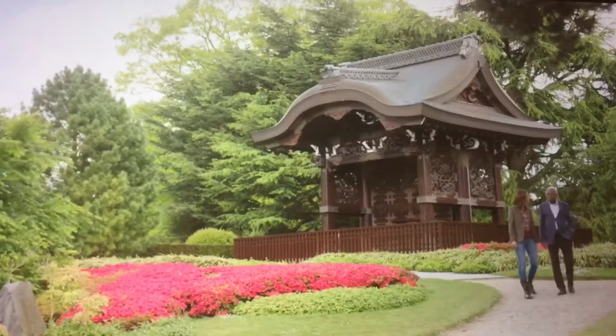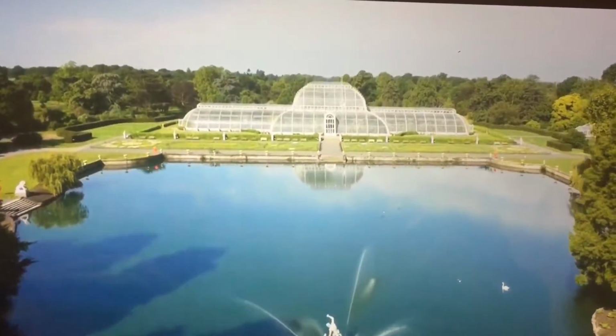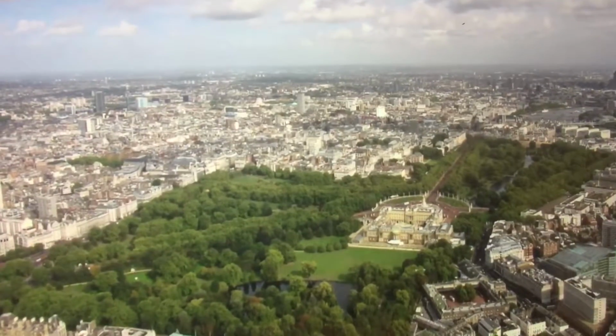Kew Gardens has lent a distinct touch of elegance to the start of our countdown. Our next landmark is no less blessed. It houses one of the most prominent families in the world.